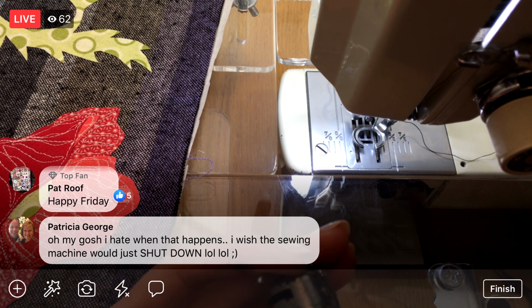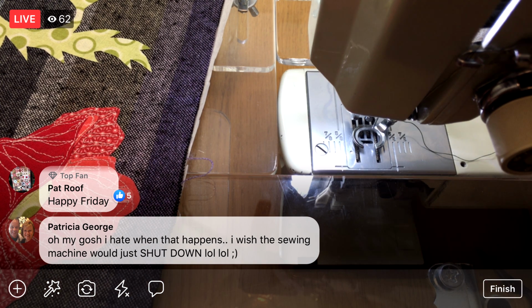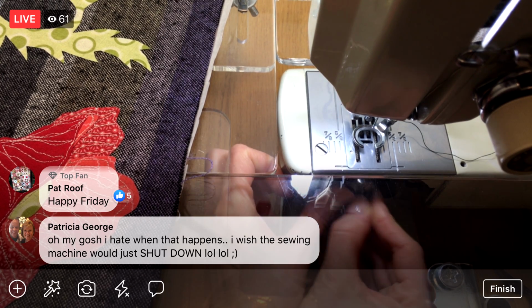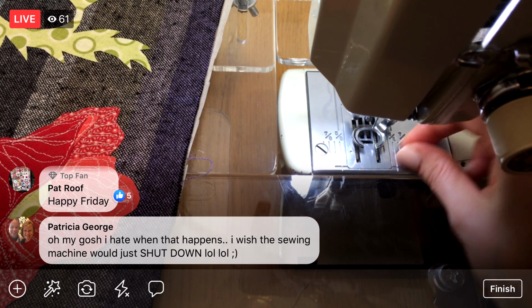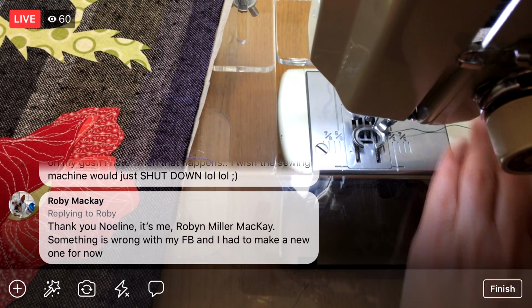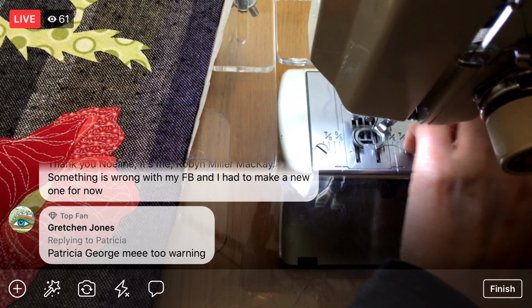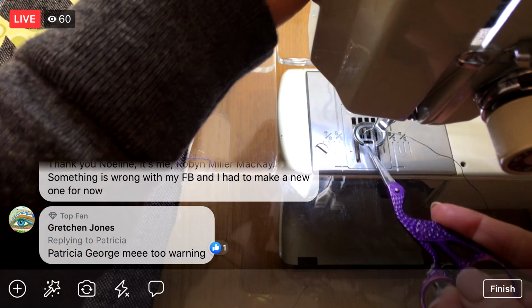Patricia, there should be some sort of warning, right? I think the new fancy machines maybe do give a little bit of a warning when the bobbin's getting low, so you can fix it, but I think it's just kind of funny. I totally had a thought, like, oh, my bobbin, I wonder if that's going to end today. Here we go, here we are.